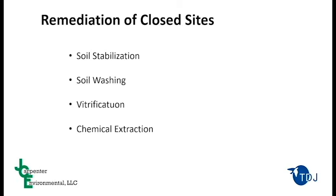Remediation of closed sites includes soil stabilization. I talked about the Blastox product. That is probably the most common and most effective way to manage the impacted lead soil and render it non-hazardous. Soil washing, again, is another mechanism. Vitrification, which involves heat, and then also chemical extraction. These other three are typically more expensive and more elaborate mechanisms to remediate closed sites.